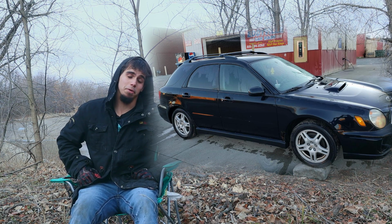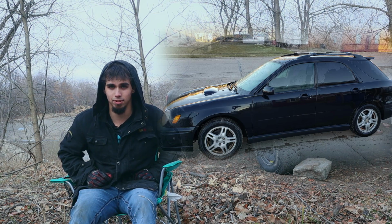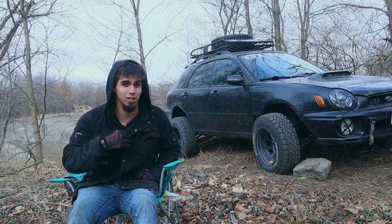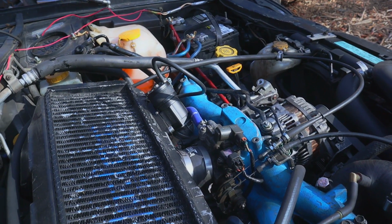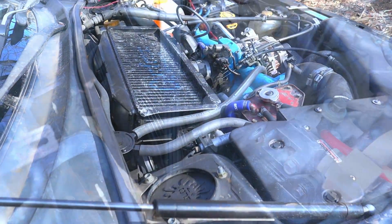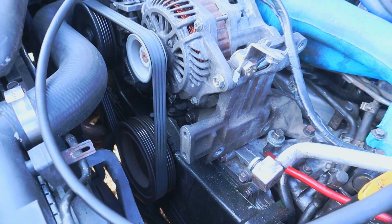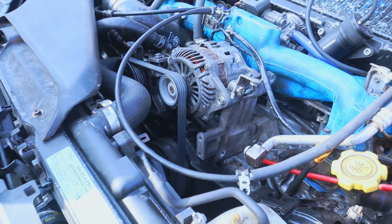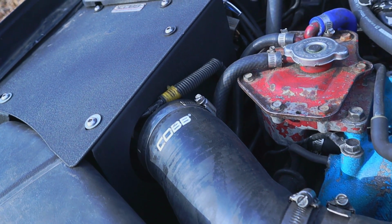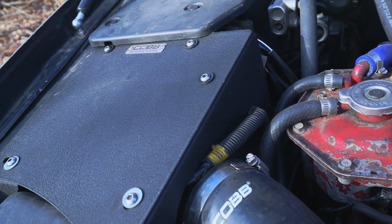When completely stock, that also means stock head gaskets, stock gaskets all the way around, stock suspension. Everything was pretty worn out. It came with 188,000 miles when I bought it. And I've owned it for years, modding it one step at a time, going forward, going back after breaking something, spending a ridiculous amount of money.